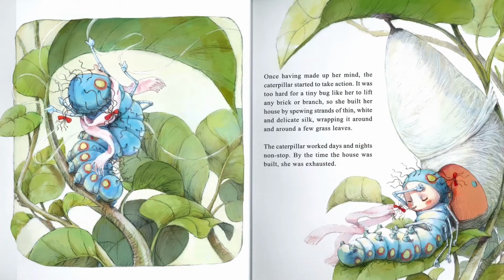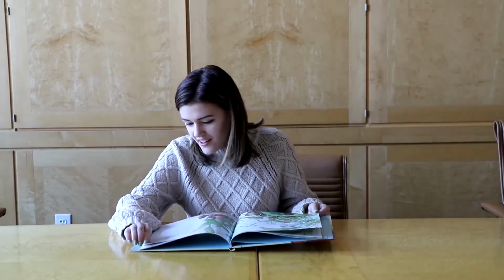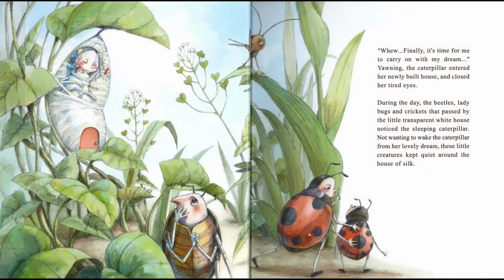Once having made up her mind, the caterpillar started to take action. It was too hard for a tiny bug like her to lift any brick or branch, so she built herself a house by spewing strands of thin, white, and delicate silk, wrapping it around and around a few grass leaves. The caterpillar worked days and nights non-stop. By the time the house was built, she was exhausted. Phew! Finally, it's time for me to carry on with my dream. Yawning, the caterpillar entered her newly built house and closed her tired eyes.